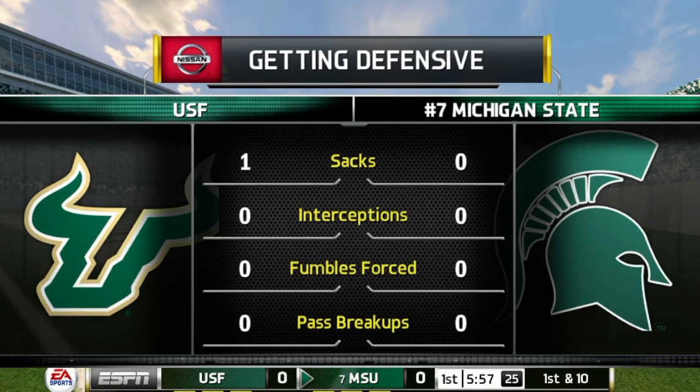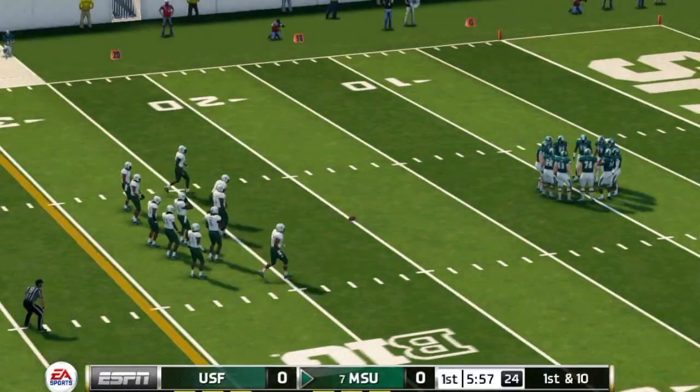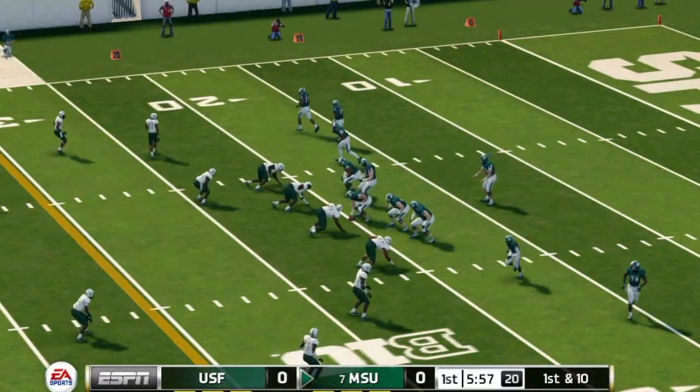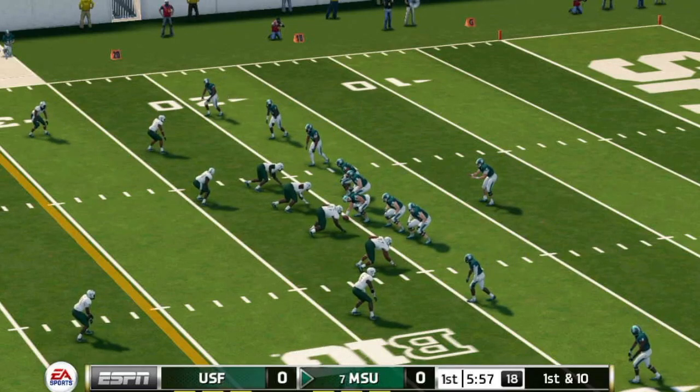Well, you know better than me, Brad. This college football game is about emotion. And to be able to play great defense in the college game, you got to come out and play with your hair on fire. We've seen that from both of these defenses so far. So an empty backfield with five wide receivers.